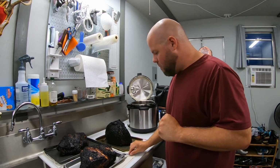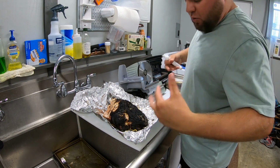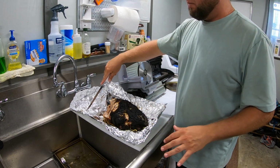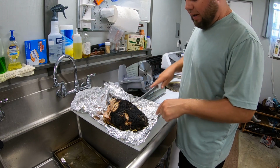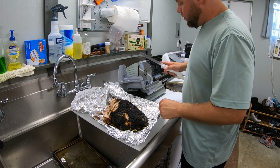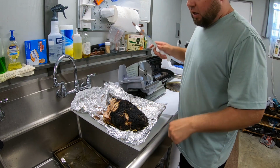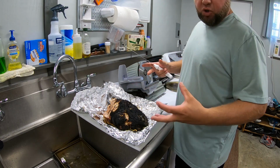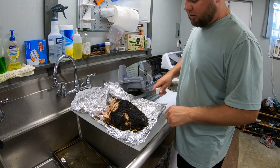All right. So you may notice it is the next day. This is typically how we do our butts. If we can't, we let them cool off overnight, stick them in the refrigerator. It makes the meat more firm, which in my opinion is easier to slice. Also, not cooking it all the way up to 200 degrees or 190 where it shreds helps with slicing too.